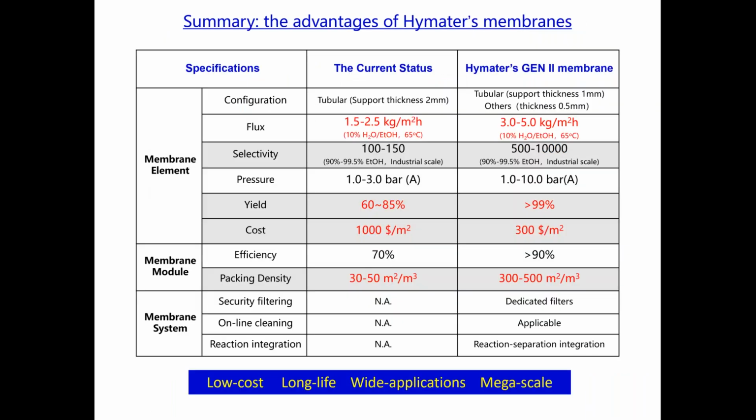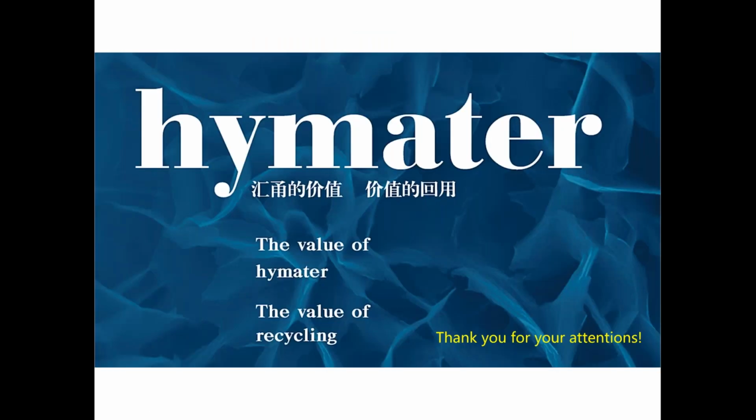So at last, this table summarizes the advantages of Hymater's membrane in terms of membrane element, membrane module, and membrane system. We hope that our low cost and long life membrane could gain wide applications at mega scale in the future. Thank you all for your attention.